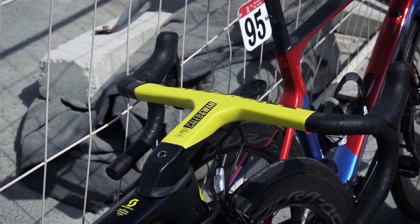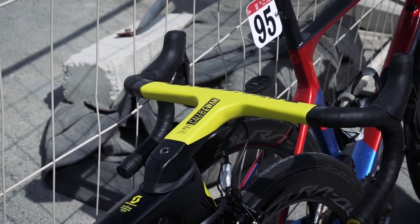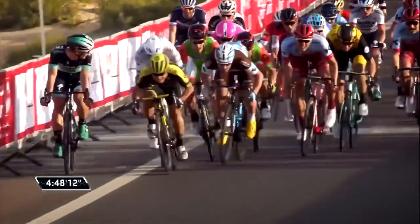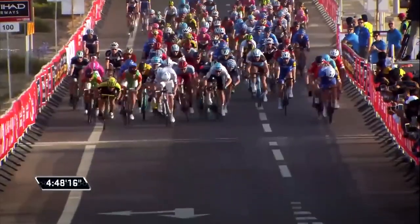Now, another thing we're seeing is more integrated bars and stems, isn't it? So that's a very easy way of a rider getting a more aerodynamic bike, because they have a really significant effect on the aerodynamics. Obviously, it's all about that frontal area. And so, yeah, much more of those in the bunch.